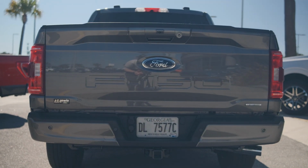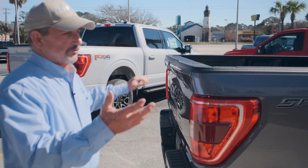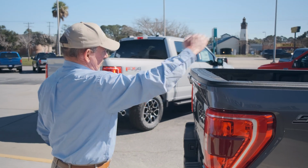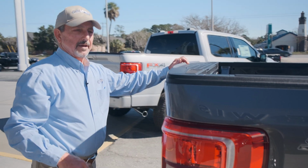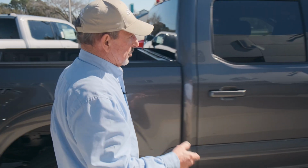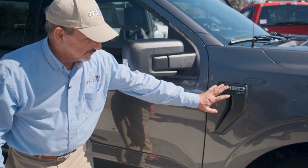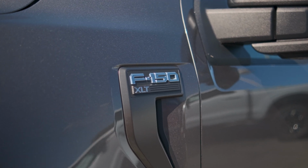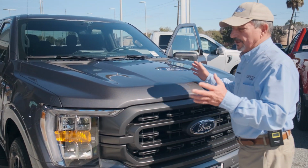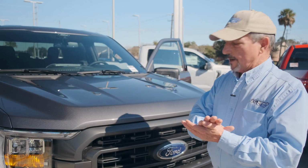Something else new at the back for the 2021 model, you'll notice this little lip on here. This truck actually has an air spoiler on it. The engineers came up in the wind tunnel and figured out that the wind coming over here with this little bit of lip makes a difference in the wind resistance and controlling that wind flow. You'll notice also on the 21 models, new badge on the side. This is a good looking feature on the new F-150s. That's the way you can tell a 2021 model right off the bat. Also, you got a new hood design here. All this is all about aerodynamics and making the truck more fuel efficient, easier to go down the road.